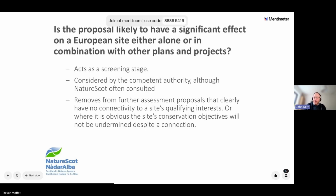So this is a screening stage. It's often considered to be quite a quick and easy stage, but it is a screening stage. The idea is you are able to remove from further appraisal, further assessment, any of those plans or projects where there's no connectivity to the sites, to any European site or their qualifying interests, or if it's being done in a way that is really obvious that it won't have any impact or won't undermine the conservation objectives.